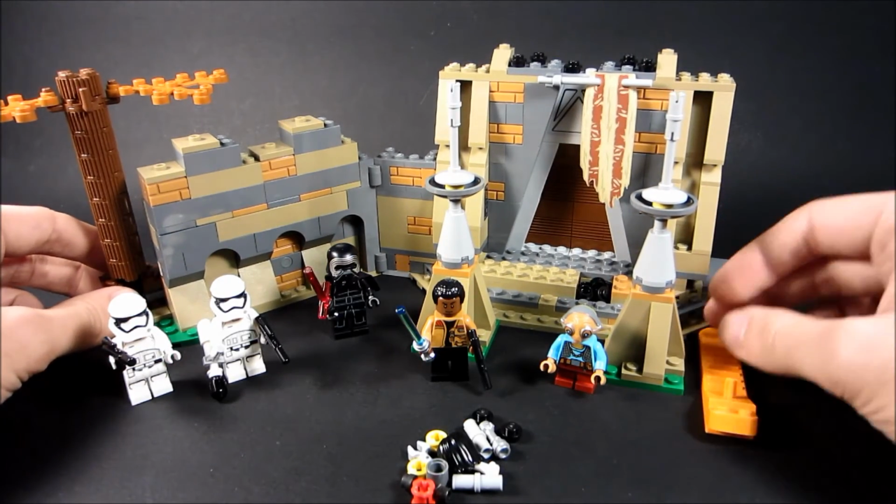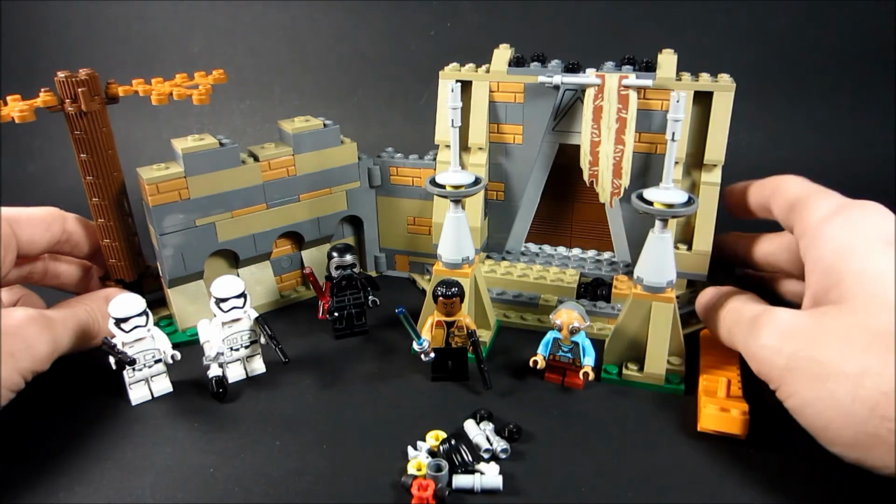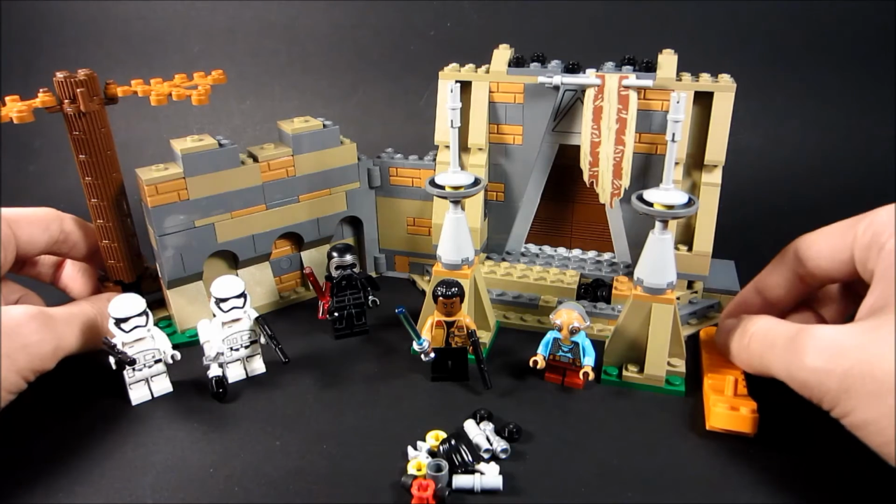It's on sale at the moment. I highly suggest that you jump on it while it is, because it's way better than what the original price was.